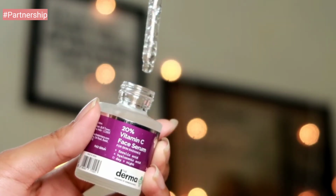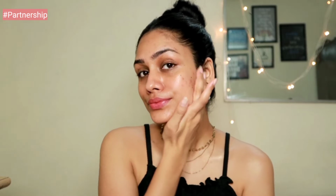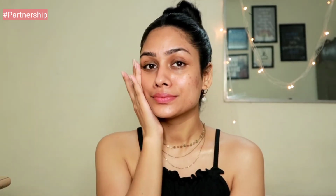But if you're someone who's been using vitamin C for a very long period of time, then you can actually go ahead and increase the percentage of vitamin C in your skincare routine. 20% vitamin C is highly effective in reducing melanin synthesis and preventing skin inflammation. So if you have very dull skin, uneven skin tone, pigmentation on your skin, then vitamin C is one such ingredient you should definitely include in your skincare routine.